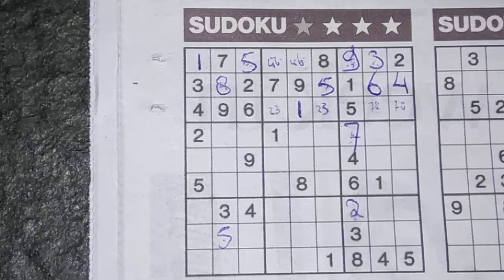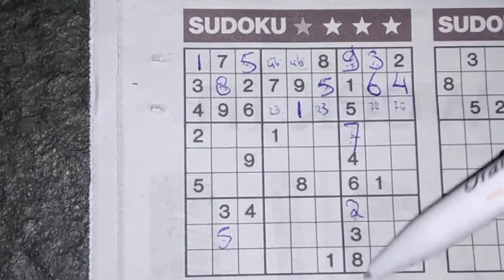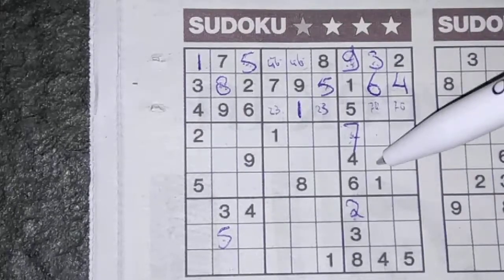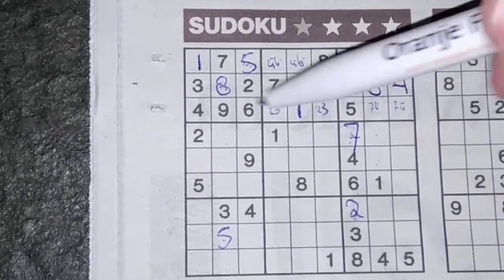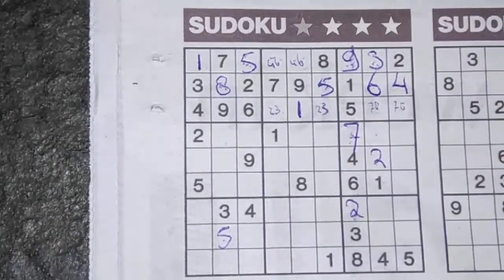And then, how about the number 2? The number 2 in this column, the number 2 in that column, so in the column between, the only two places for the 2 should be here or there, but I see here a 2, no 2 there, 2 should be here.